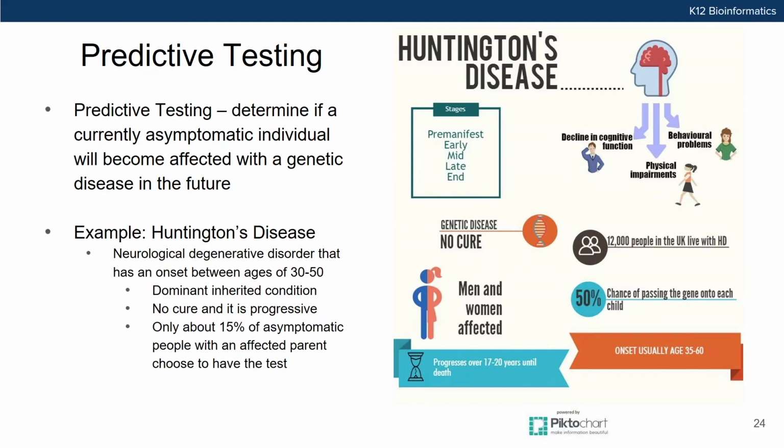So this brings up a lot of interesting ethical questions. Would you want to know this type of information? Even if you did have an affected parent, they have a 50% chance of passing that along to you. Do you want to know if you're going to develop symptoms later in life? Do your employers have the right to this information? If you are between the age of 30 and 50 and obviously working age, should your employers have the right to know? Who owns the information from this particular genetic test?